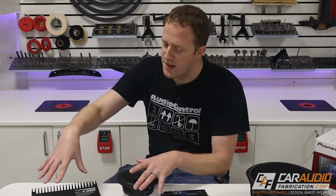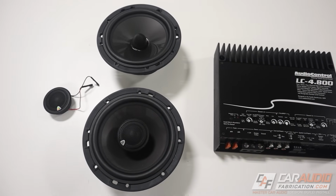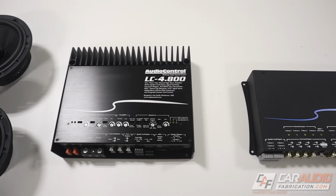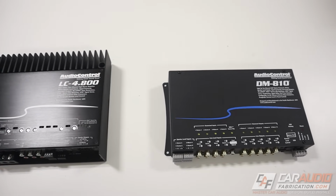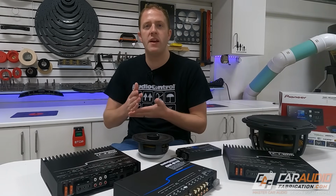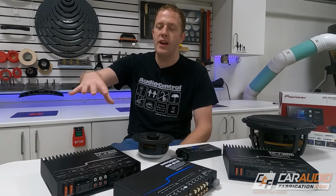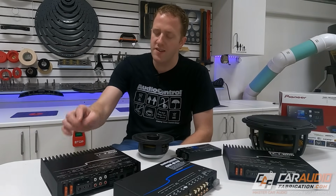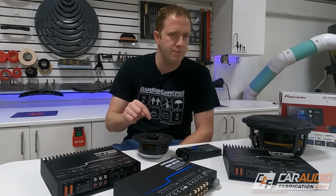When should we add speakers? When should we add speaker amplifiers? I'm making it a different category in this case, and I'll explain why. And when should we upgrade DSP? So if you're really on a tight budget and you really want to break it down into different steps, I would actually recommend updating your speaker amplifiers prior to updating the speakers.